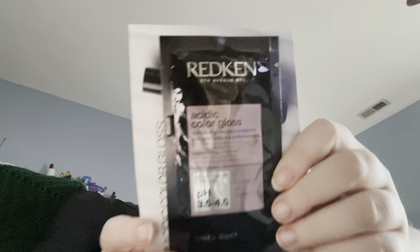Okay. And we are going to hop right into this one. This one is another SoPost free sample. Gotta get this open pretty quick because I don't want this video to go wrong. Oh, this one's a nice thick one. So this is from Redken, 5th Avenue, New York City. And it is a Redken Acidic Color Gloss, Activated Glass Gloss Treatment. So it's for your lips. pH 3.5, 4.5. That's actually really cool.